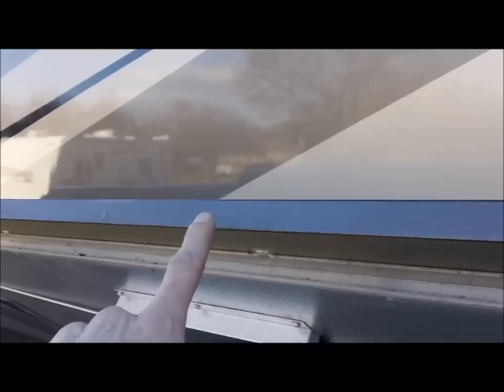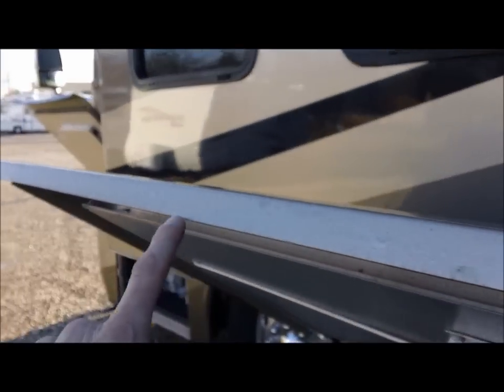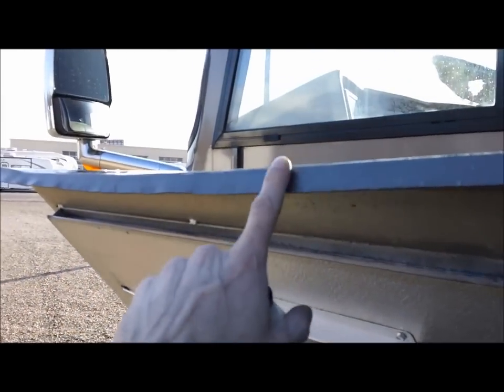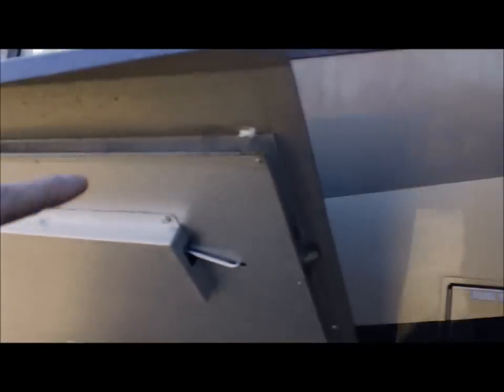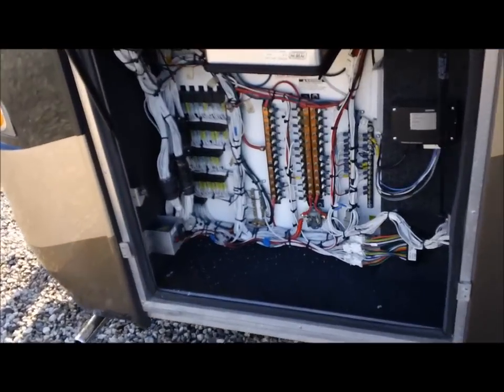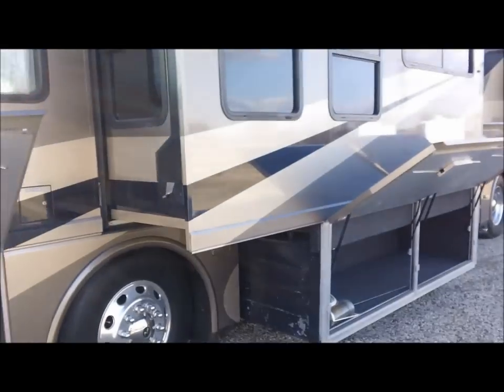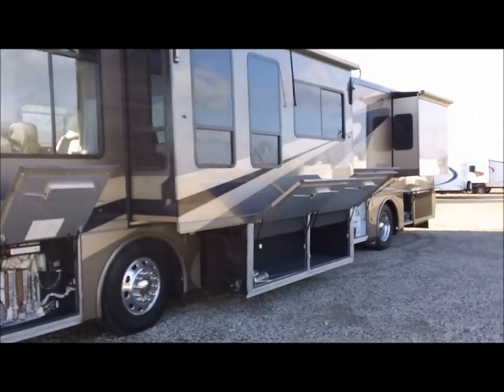Also want to make note that again, there's just some bubbling on the bottoms of these compartment doors in the paint. And also right here, there's a dent in this compartment. This is just a section where they do all the wiring. And I'll just back up so you can see the RV.